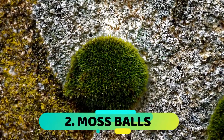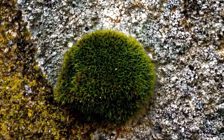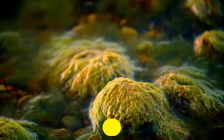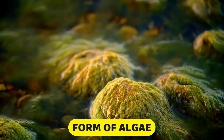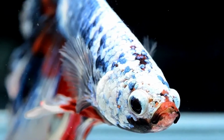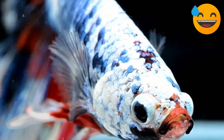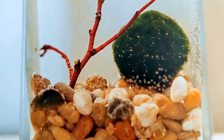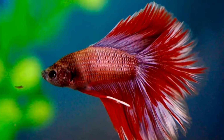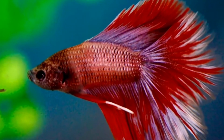Number 2. Moss balls. This is another option for tanks without a proper substrate. This is not a true plant, but a form of algae, but it can be used as one. These balls serve as a perfect resting spot for bettas, and they can sometimes even roll the moss around as if it was a toy. Adding them to the aquarium is as simple as plopping it in. It doesn't have any specialized care requirements either, making it a great option for a low-maintenance tank.